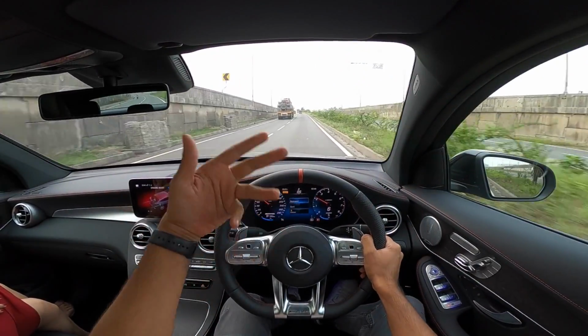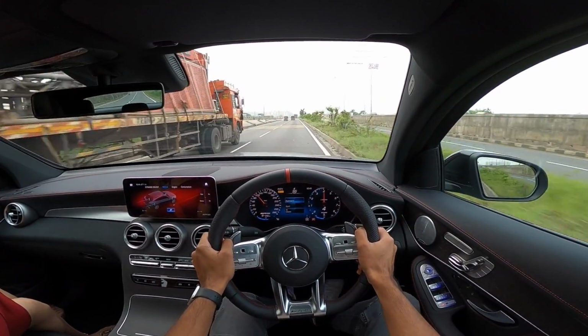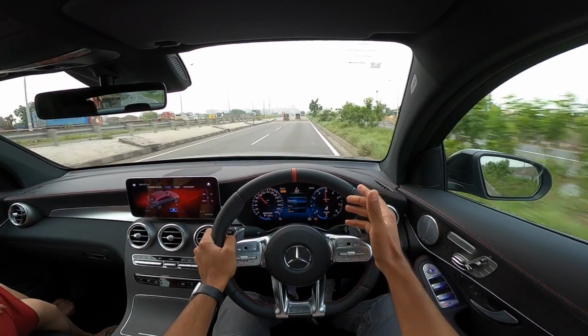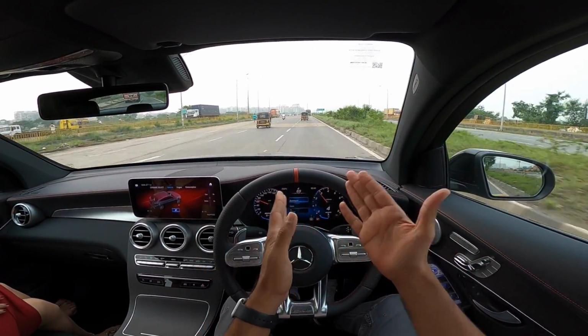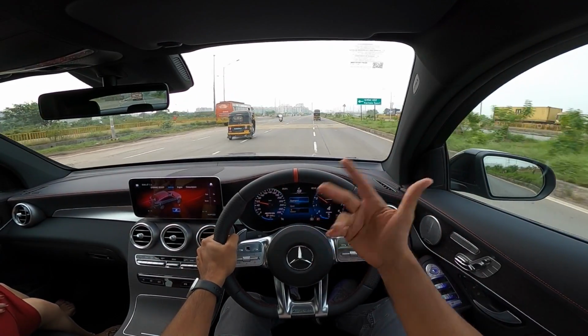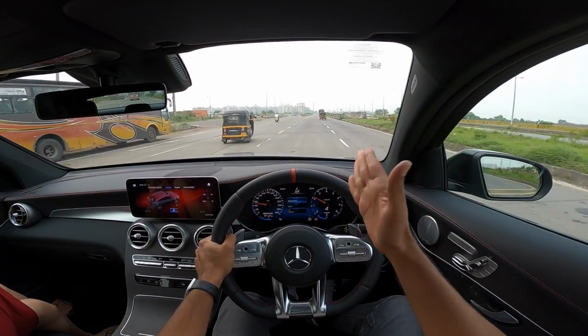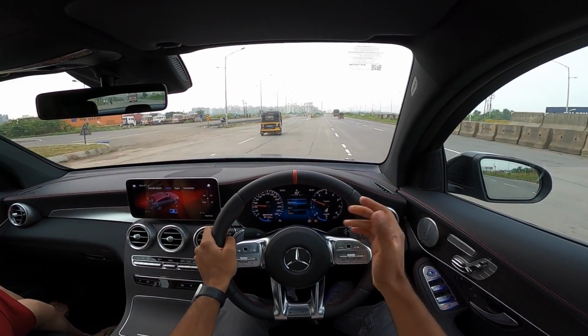And ironically, even with the power increase, the 0 to 100 km/h time is the same as before, which is 4.9 seconds. Top speed, 250 km/h. Top speed cannot be increased beyond 250 km/h. Obviously, I think it's restricted. But you can't buy the AMG Driver's Package or something of that sort to increase it. 250 km/h is what this car will do. Nothing beyond that. You want more speed? Get the 63. Well, that makes sense.